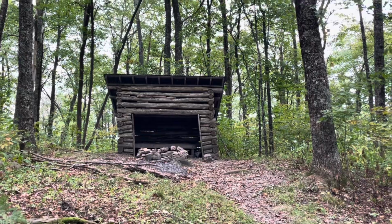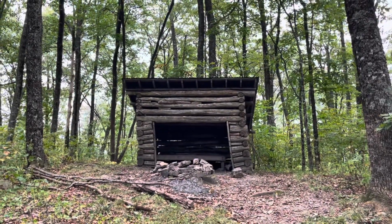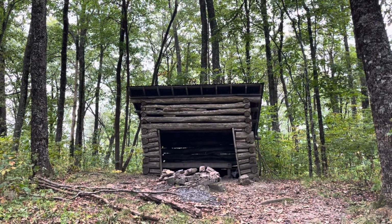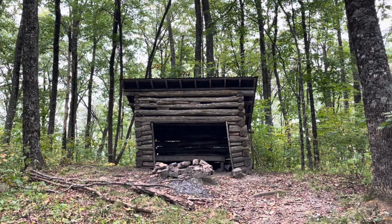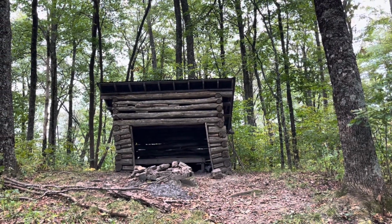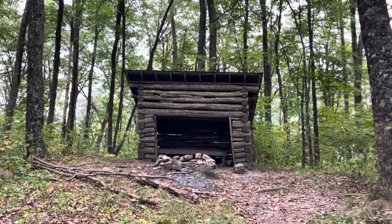This is the McQueen's Knob Shelter. It was built in 1934 and is no longer maintained. They say you should only use this in an emergency. Yeah, it looks kind of rough. But yeah, still interesting.